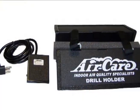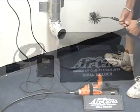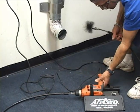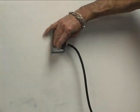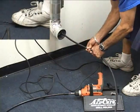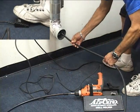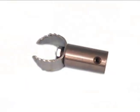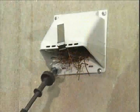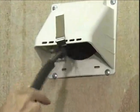The drill holder with foot pedal makes it easy to use the drill-powered cable to clean out the dryer duct. Simply strap your drill into the holder and engage the trigger lock. Plug your drill into the pedal and the pedal into the wall, then use the foot pedal to easily control the drill-powered cable for easy one-hand operation. The nest claw is also used with the Cobra or drill-powered cable. It will break up bird nests, which often extend all the way to the inside of the wall connections.